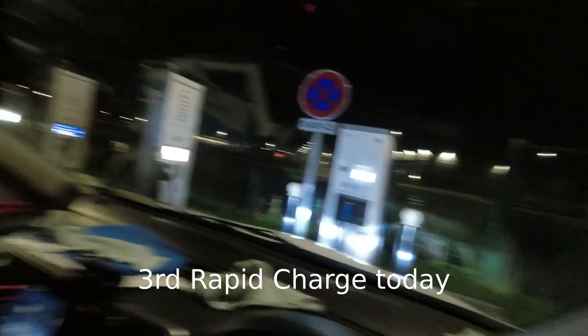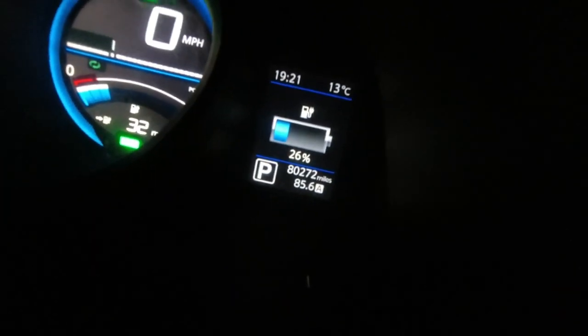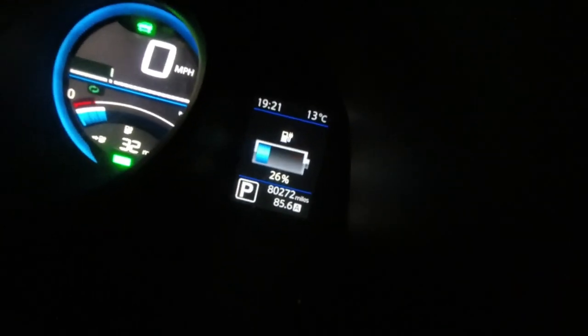We've just arrived at the next charging point at Ionity. And it turns out that 95 mile leg wasn't 95 miles after all. It was actually 85 miles. And we arrived here with 32 miles left, 26%. Easy, nothing to worry about at all.